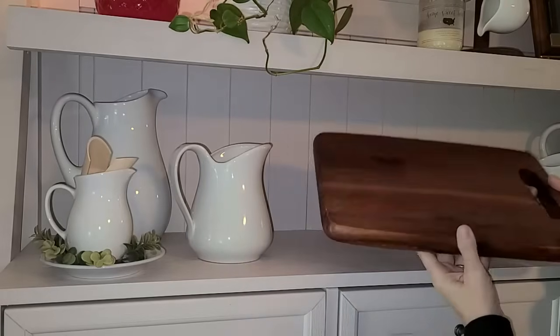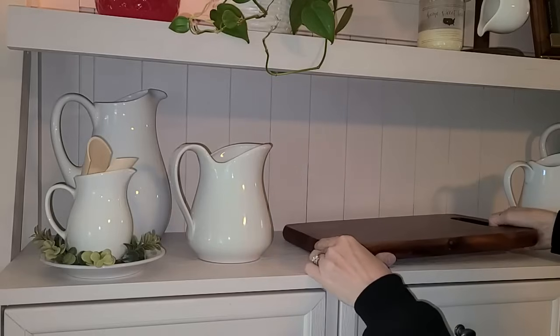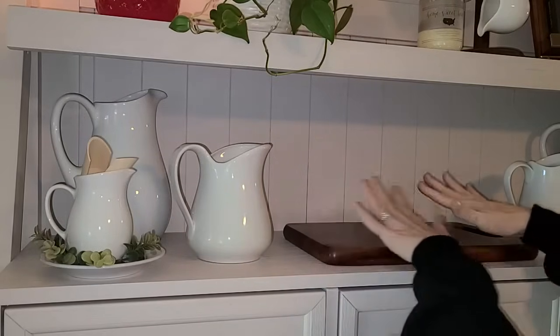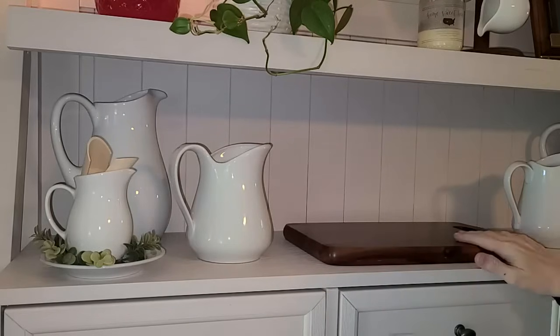Pulled out this beautiful dark brown cutting board with this dark brown stain. I think this goes well with those Lazy Susans that are on the first shelf. And I think adding this here will kind of ground my vignette that I want to create here and help this shelf to flow with the bottom shelf with that dark wood.